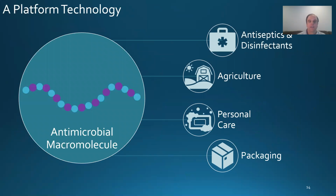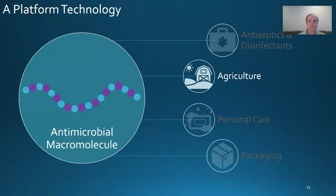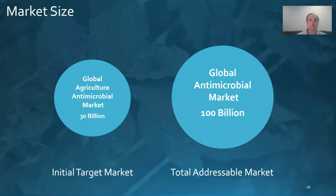So the properties of our antimicrobial compounds and their tunability enable us to address needs across many different markets. For today, I'd like to focus on the agriculture market and discuss a case study using our antimicrobial therapeutics in collaboration with a multinational beverage company. We estimate the total agriculture antimicrobial market to be on the order of $30 billion, and the global antimicrobial market we estimate to be $100 billion.